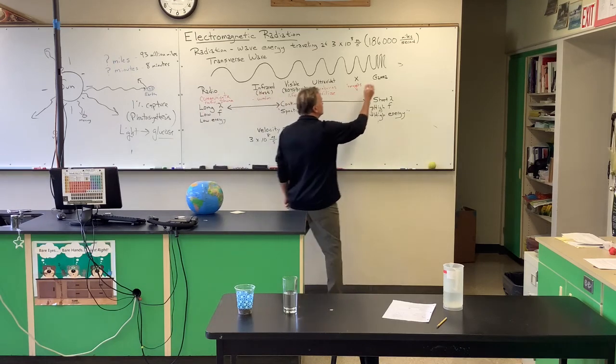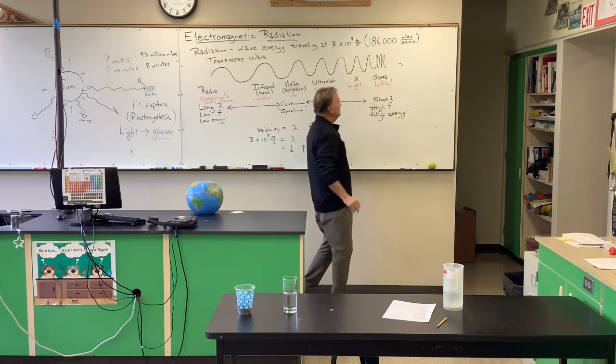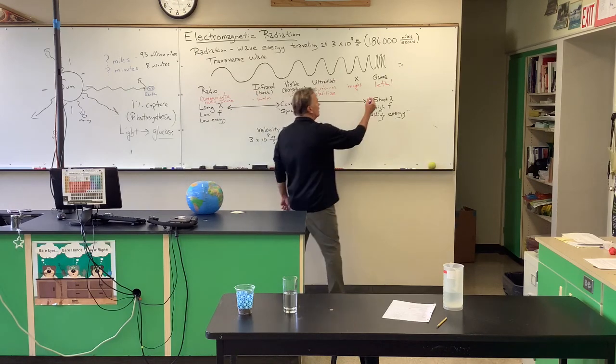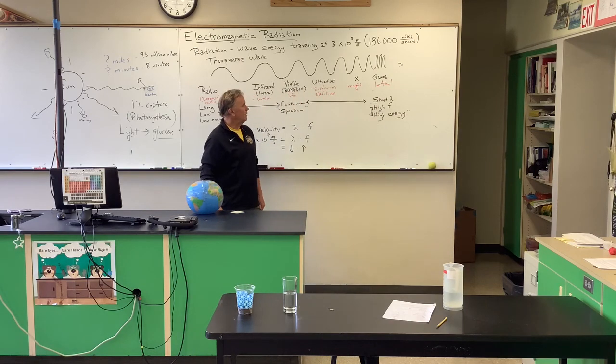And then gamma rays, that's kind of lethal radiation given off in atomic bombs, nuclear reactors. They give off radiation by nuclear decay. There can be some just naturally by lightning, but again, that's the type of radiation, when you talk about radiation sickness, that's what they're talking about, gamma rays mostly.